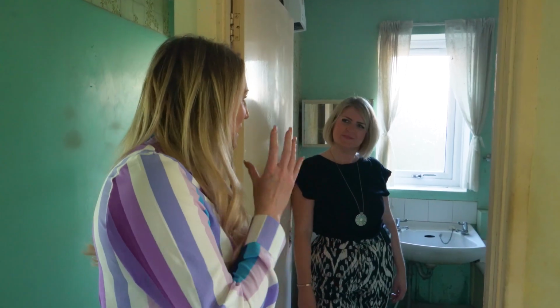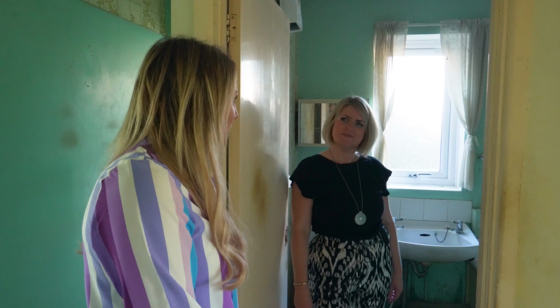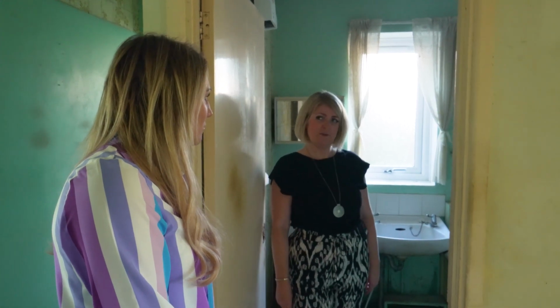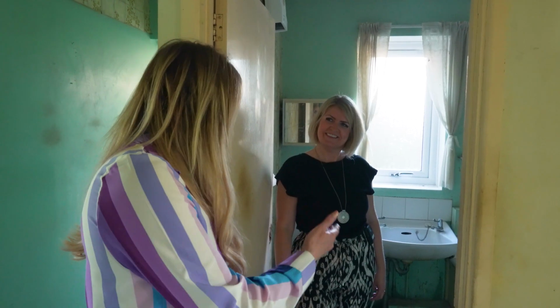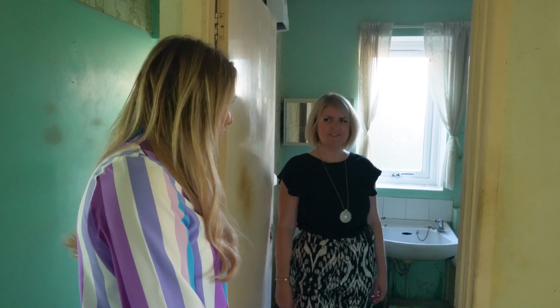Yeah. To completely replace this bathroom, how much are we looking at? We're looking at £575 with a discount. Wow, yeah, that's cheap. Because we get discounts because we're professionals, right? Yes, that's correct. Fantastic.